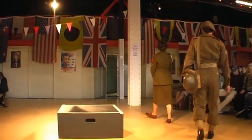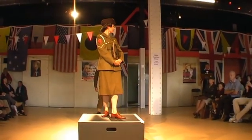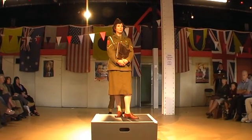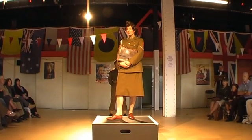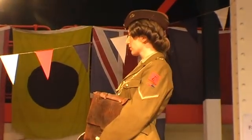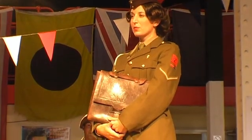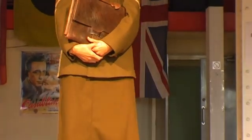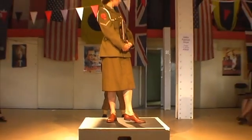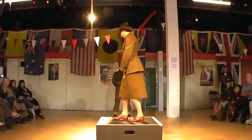Model Johanna wears the khaki ATS service dress, complete with pink hat, khaki shirt and tie, and flat brown shoes. The ATS, the Auxiliary Territorial Service, was formed in 1938, and more than 250,000 women from across the Empire served in its ranks during World War II. ATS members served in most of the overseas areas of the war and became drivers, orderlies, storewomen, administrators, and cooks, as well as perhaps their most famous role in the anti-aircraft command, operating the ack-ack guns.